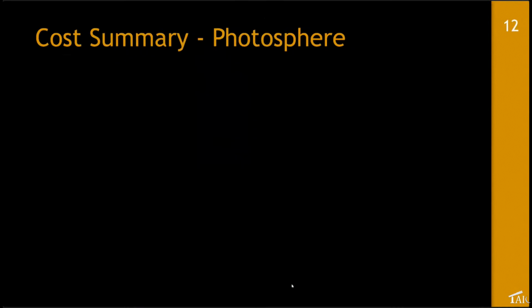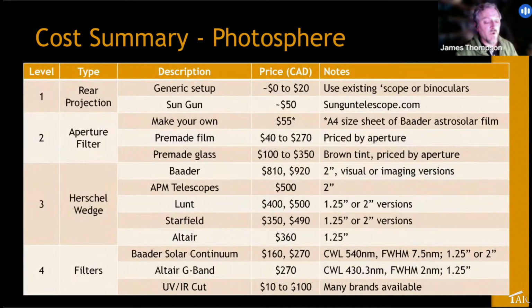The last thing worth discussing is how much all these accessories cost. I have prepared a summary table for reference that includes most of the options available today. I apologize again for the use of Canadian dollars. Just multiply times 3/4 to get about the US dollar.